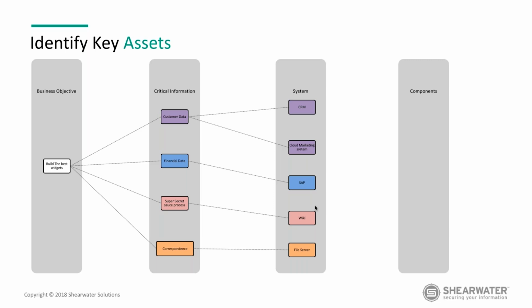But for example, the customer data, when you ask, well, where does that customer data live? Well, some of it will live in a CRM, and maybe most of it will live in a CRM, it might live in a cloud marketing system. Financial data, maybe you've got an SAP or a finance one or something along those lines. Your super secret source process, maybe that just lives in your local wiki, and your correspondence, that just sits on a file server. So now we know what the business objective is. We know what the critical information is in order to build those best widgets.